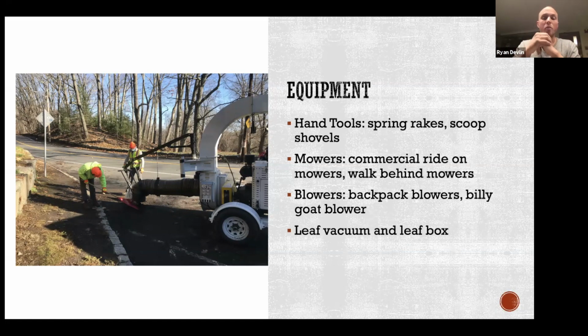That's another important aspect of our operation. And we use blowers to help guide leaves in directions that we want them to go. And of course, the leaf vacuum, that's a picture of it there, with the leaf box, which is the attachment on the back of our dump truck that collects the leaves that are sucked up by the leaf vacuum.